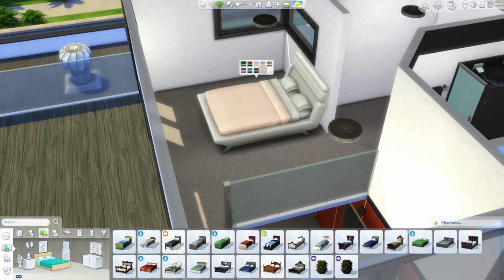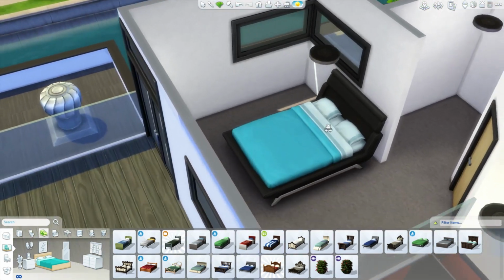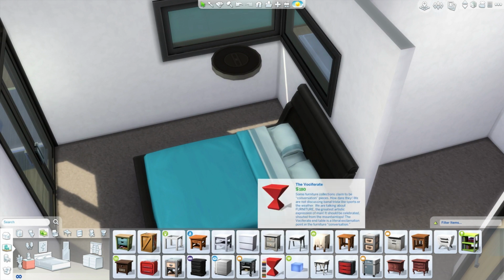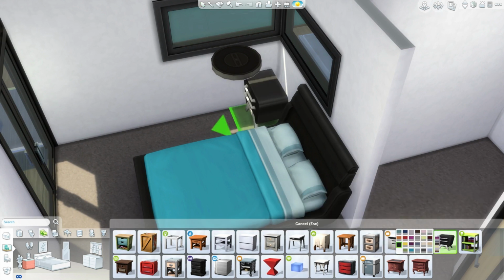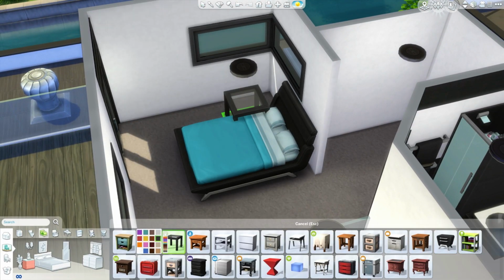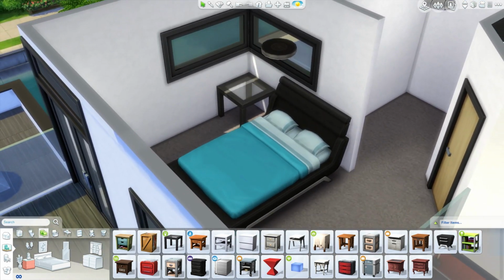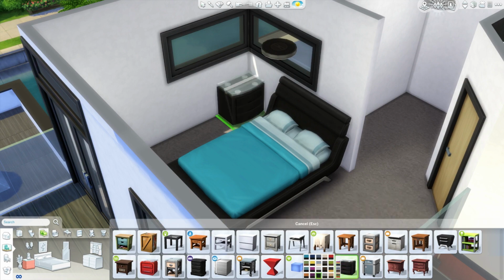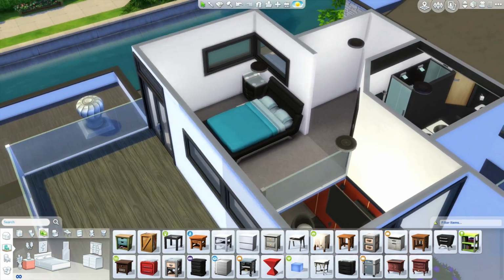Trying to stay away from the blue colors, but why don't we do this color? I don't think I use this bed very often in that colorway. And then I have to say I am beginning to struggle a lot with the limited swatches. Like, how long have we been playing Sims 4 on this channel for? Since it came out, so quite a while actually. So I think it's pretty understandable for it to become difficult once you get to a certain stage.